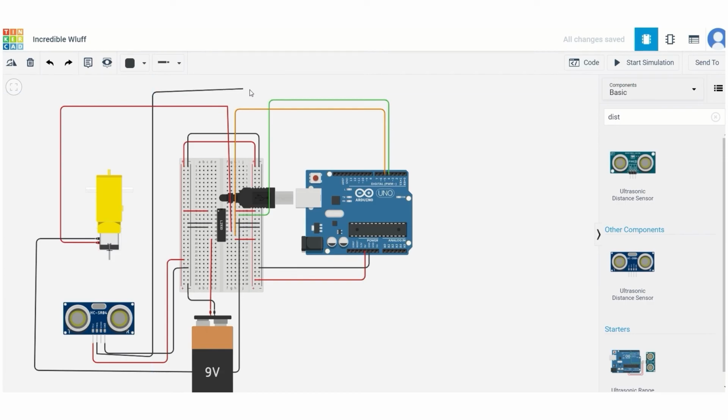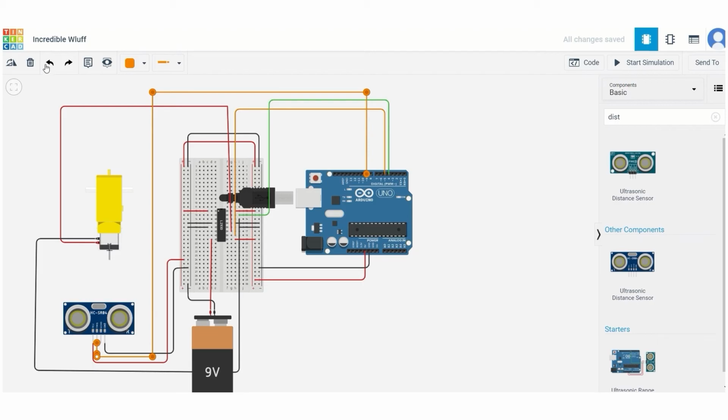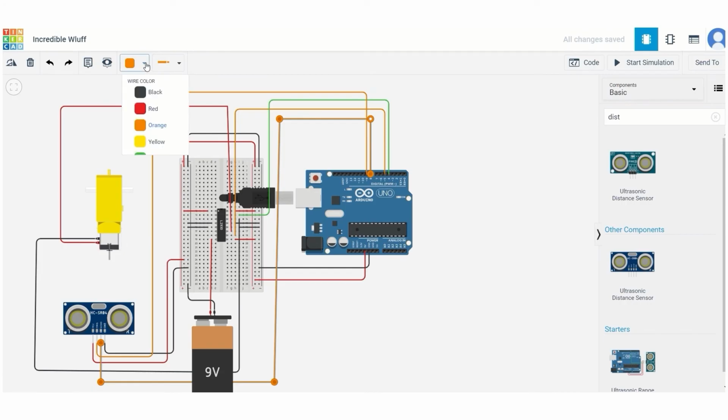I have used the trigger pin in the guidance note, connected to the D9 pin of the Arduino. So I will use the same thing, and I've used orange color for this. Then the echo pin I have connected to pin number D8 of the Arduino, right? So D8 of the Arduino. And I've used yellow color in the guidance note, so we'll use the yellow color.